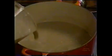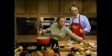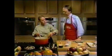All right, I think that's the last of it. There we go. We're going to finish it with a little bit of heavy cream, because it is a cream soup. Now, when you add cream to soups, you don't ever want to bring it back to a boil, because it might break. And also, if you make this ahead of time, you shouldn't add the cream until you're ready to serve. Right, exactly. Sure.